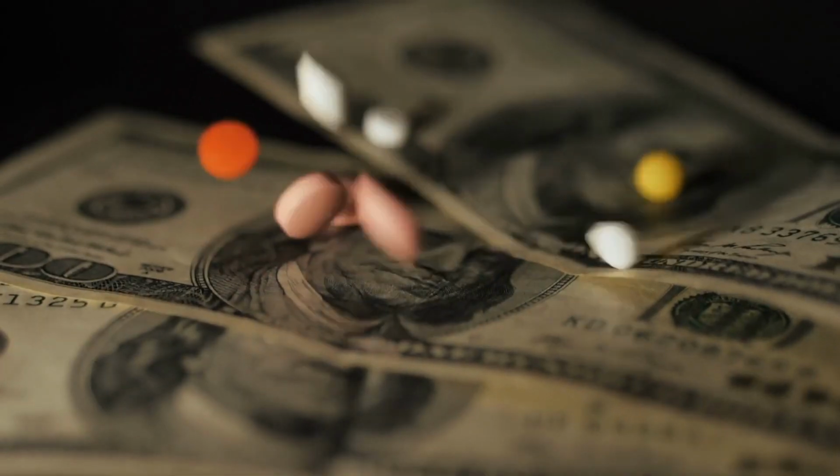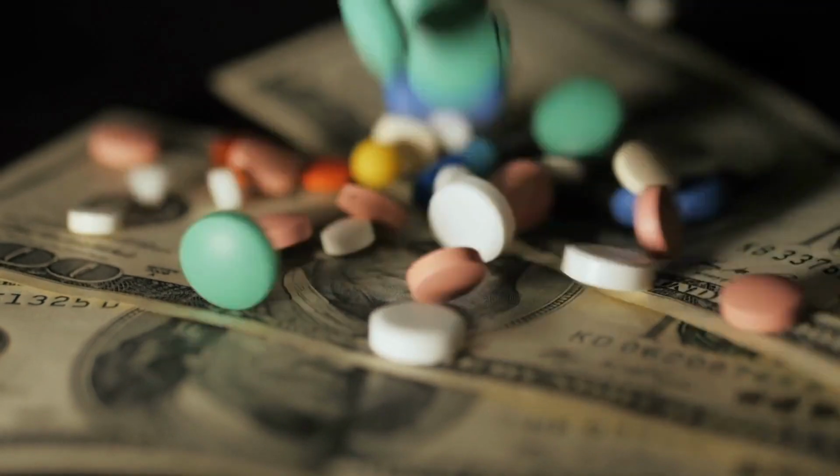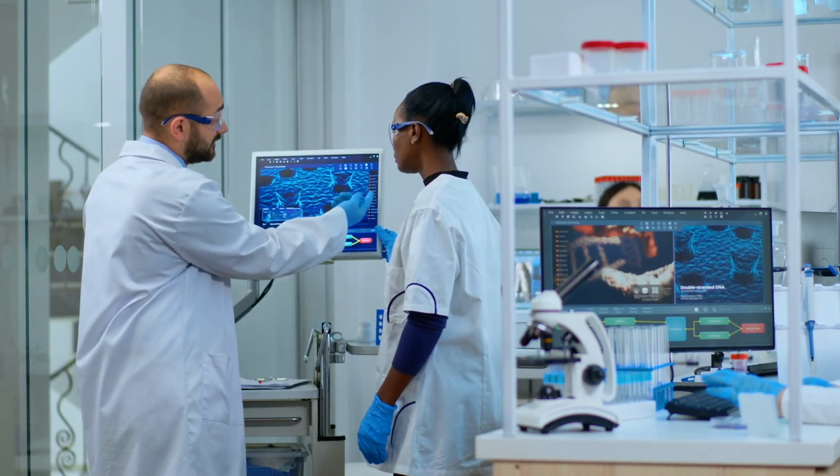Now to break down how they actually make their money, let's look at the products and services they offer based on their reports that broke it down to 5 main streams of revenue in 2019. Now the first one and one of the best products is the immunoglobulins.